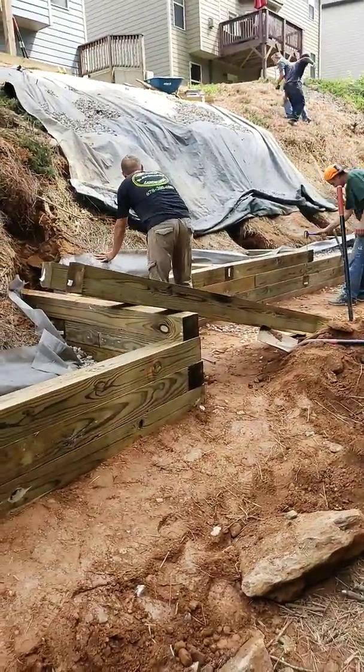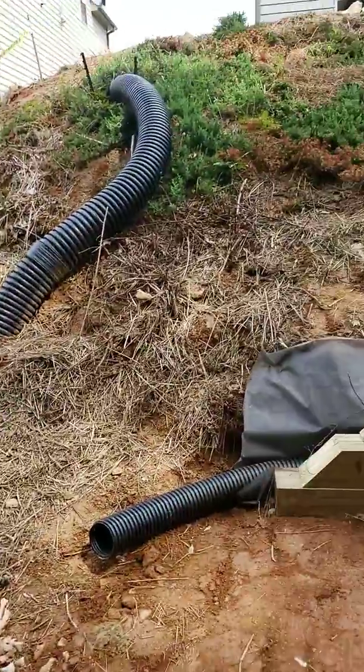Magnificent landscape transformation together. We're literally going where the Bobcat can't go, folks.